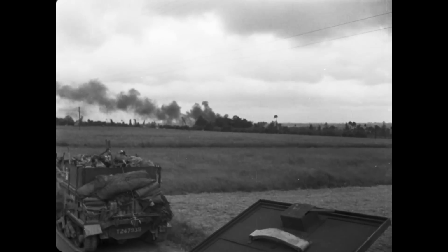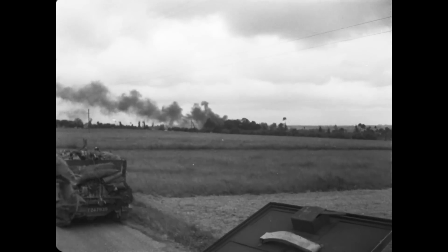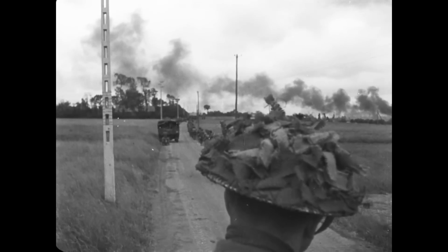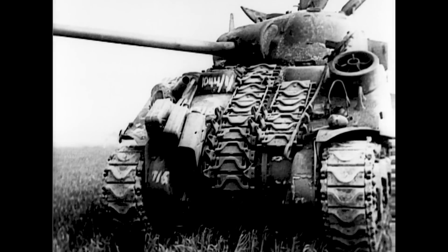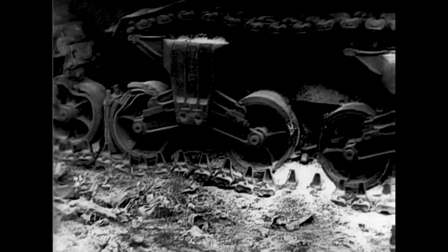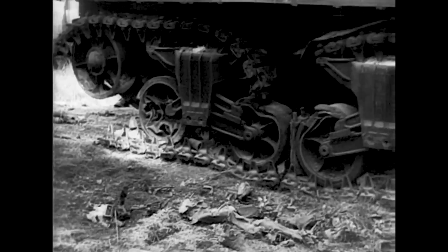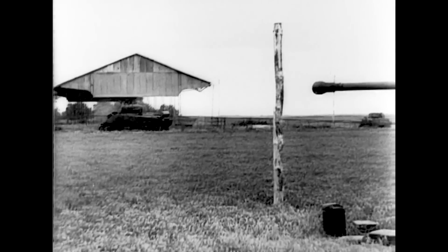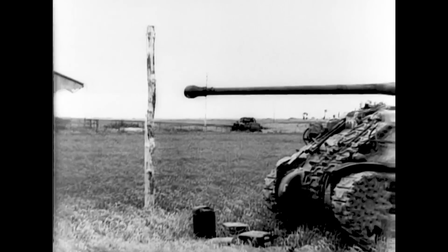To find out the impact of that, you have to turn to the Dragoon Guards history. These were the tank men that were accompanying the 7th Green Howards. It says here that the shelling ceased as suddenly as it began, but not before the 7th Green Howards had lost 3 officers and 30 other ranks. What puzzled everyone was the fact that the fire had come not from the enemy front, but from well in the rear.